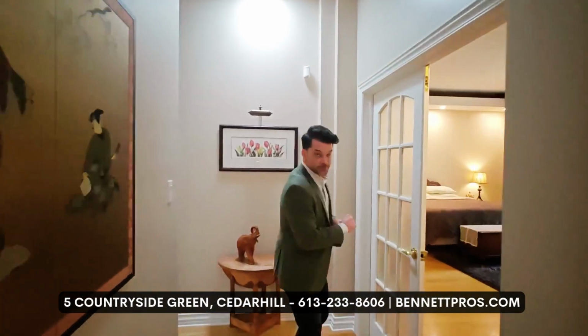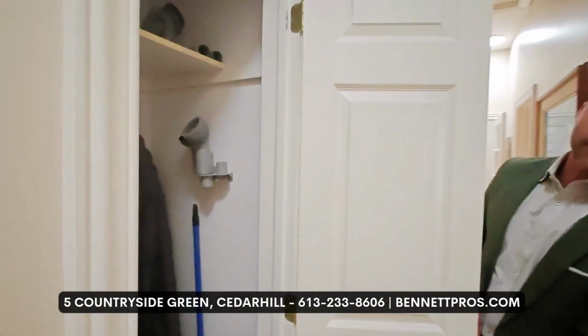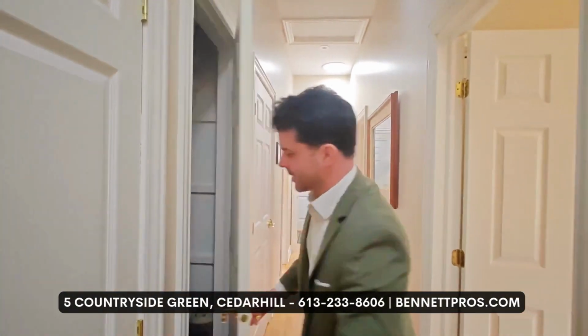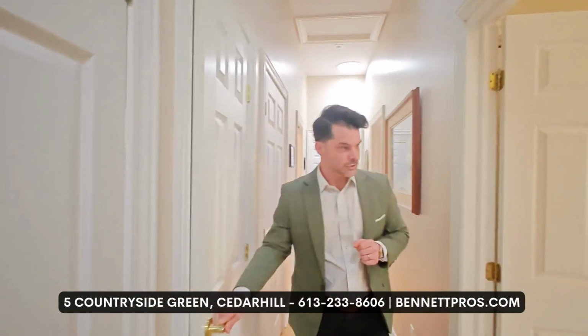Now, I'll tour the master bedroom in just a moment, but we'll finish off with the rest of the bedrooms on this side. Before we get to the bedrooms, we've got more storage, just an additional storage closet for your vacuums or brooms. And we've got another linen closet on this side for all your bed sheets and towels and things of that nature.